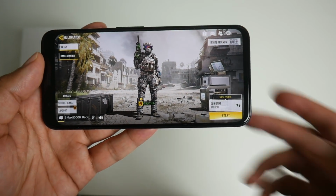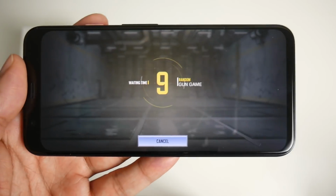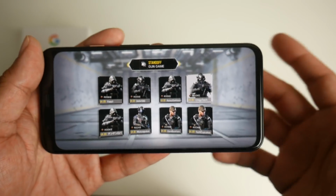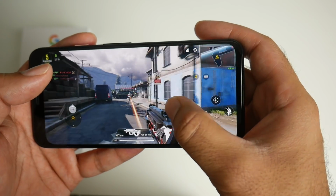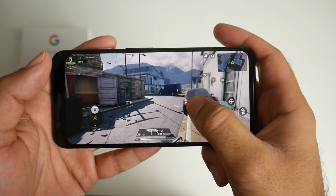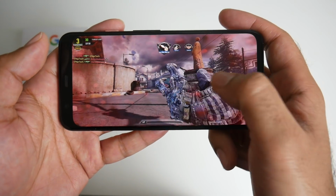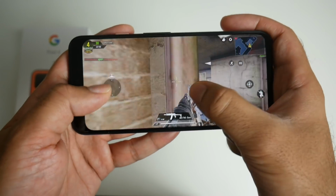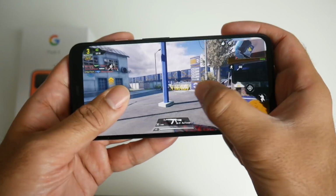Okay, so we're going to jump into a multiplayer game. This game has to be my favorite shoot 'em up of all time. I like it better than Fortnite, I like it better than PUBG Mobile. It's a real Call of Duty console experience. It's probably like PS3 graphics in your hands. He was well armoured.